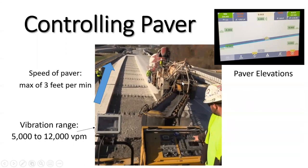You can look at the conveyor belt here that's making the head of the concrete. You have your vibration range, which you can change. This has a monitoring system. It's pretty cool. Your goal is you don't want to go more than about 3 feet per minute. You want to go under 3 feet per minute for sure.